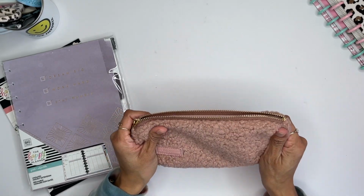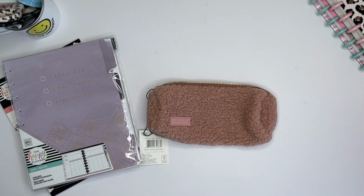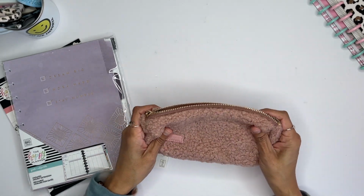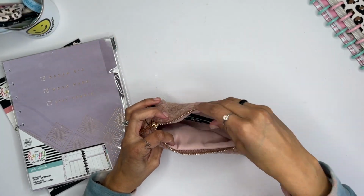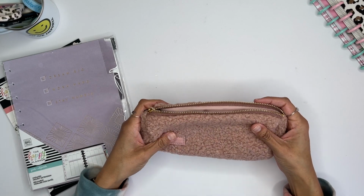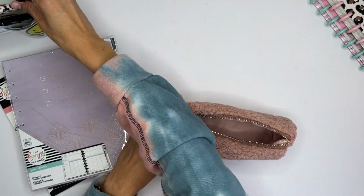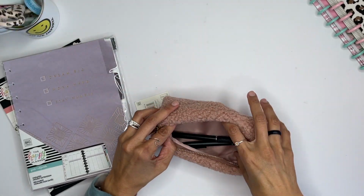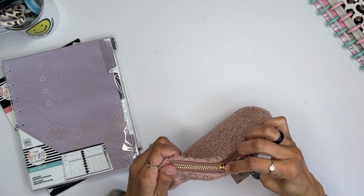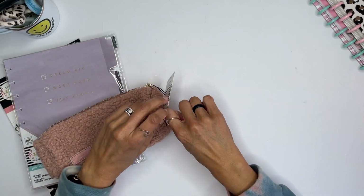So I think now I'm going to have to get the white one. They have a white one and a brownish one. This is the one I first wanted to try. Look how much room you have with your pens. Oh my gosh, I think I'm going to have to get another one because look how roomy. It's so roomy. Okay, I dig it. I really like it. So glad I got this. Now I have to get the other one. Love it. It's stuck on my ring.